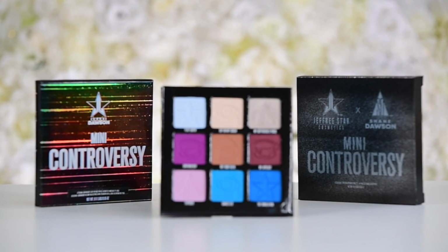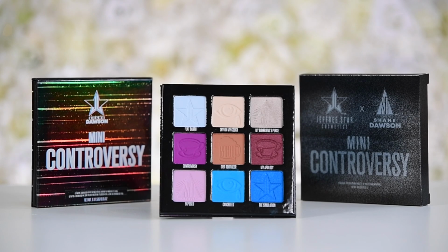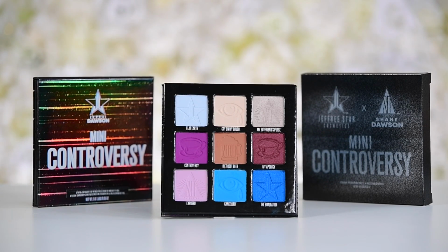So let's start with the bottom of the barrel. Now, this is not to say I don't like the palette or that I'm not happy to have it in my collection. It's just honestly for me, the color story is a little bit hard to work with, and it's not something I feel like I'm going to reach for over all the other Jeffree Star palettes I have, and that is the Mini Controversy palette. So this guy goes for $28 US and $36 Canadian. There's a total of 9 shades, 3 shimmer shades, and 6 matte shades.